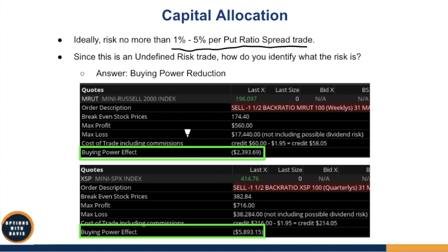So as you can see, this is for the MRUT. For the MRUT, for one put ratio spread, the buying power effect is already 2,000 plus, which means to say the account size which you want to have is roughly around 40 to 50K if you want to have around a 5% allocation. But you can probably push it to a 10% allocation, by $25,000 account, right? But just remember that the more you risk, the more you can potentially lose as well whenever you hit a loser. So this is very important to understand.